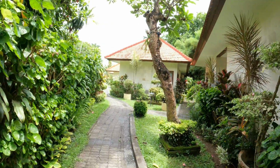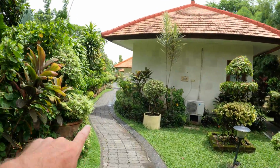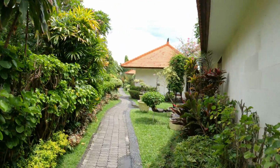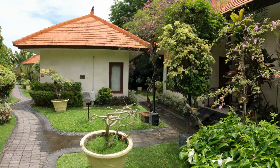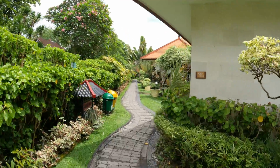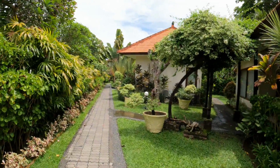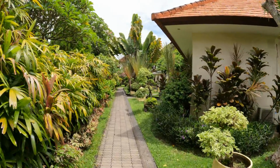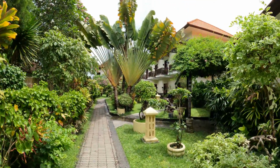This place is so big, it just continues on. It comes on Jalan Tamblingan and goes straight through to the beach, and we follow it all the way along. Some beautiful gardens here. Really nice, everything's clean, nicely manicured, taken care of. Everything's looking so good. And look at this, ooh la la, wow, so beautiful.